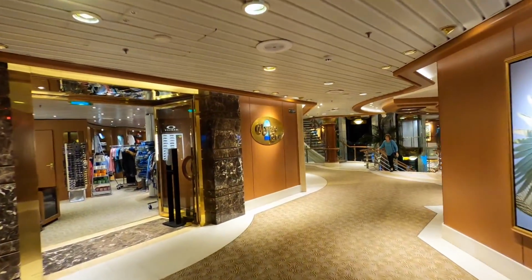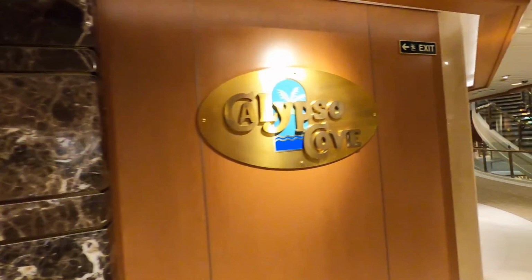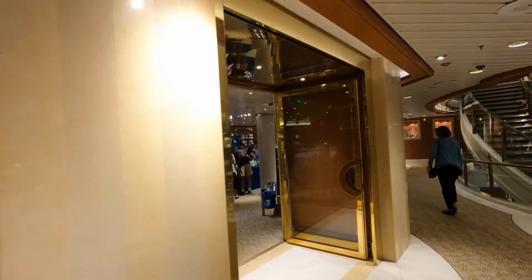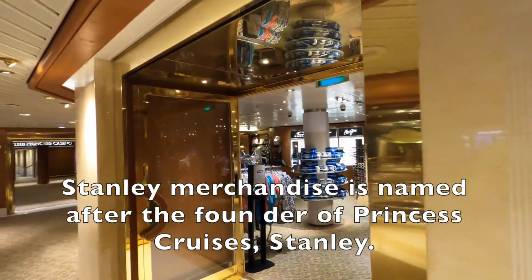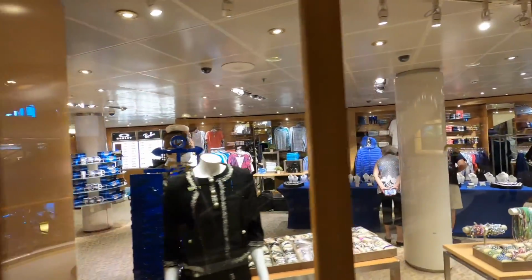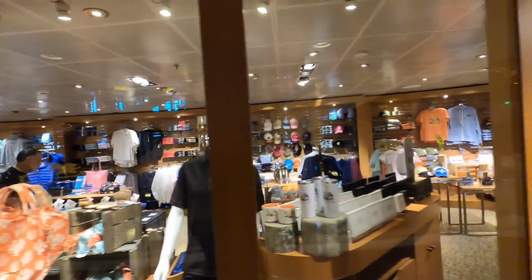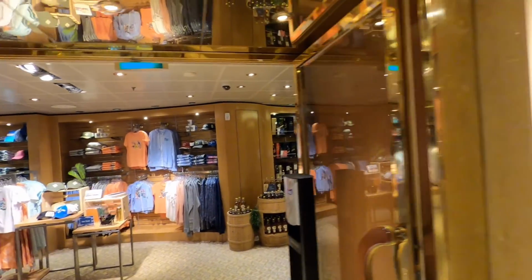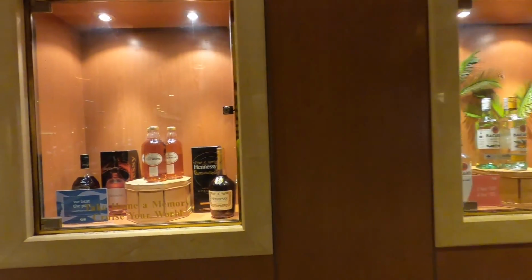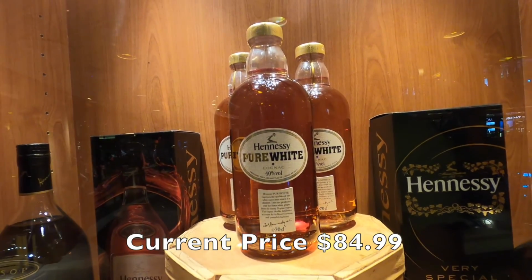Deck 6, walking forward. Calypso Cove is the store. It has the Princess Cruises merchandise, Stanley the Bear, and your duty-free shop to include Ray-Ban sunglasses and other Oakleys. And then you do have your duty-free shop for alcohol and tobacco products. And of course, featured on most cruise ships is the famous Hennessy Pure White.